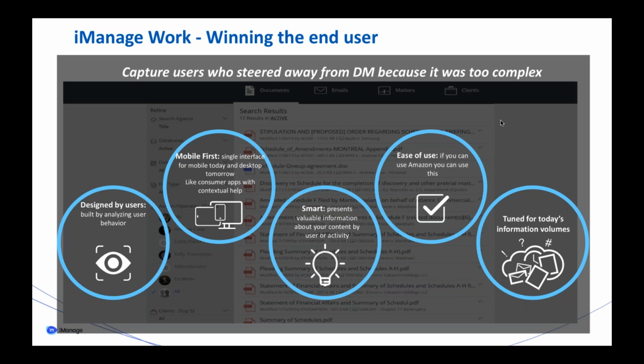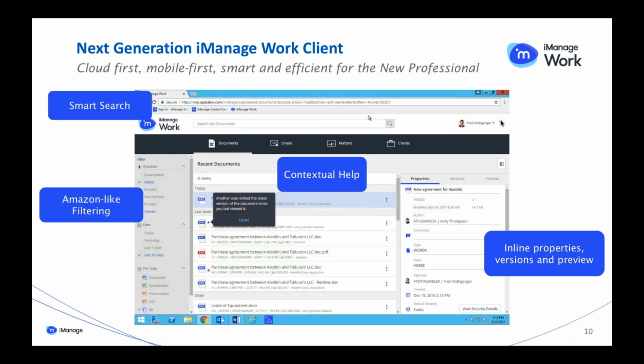What does that mean? It means that the system has to perform the same and provide the same user experience regardless of if I've got 10,000 documents in my system or if I've got 10 million documents or 100 million. It has to perform at the same level. And again, that's what we've done with Work 10.